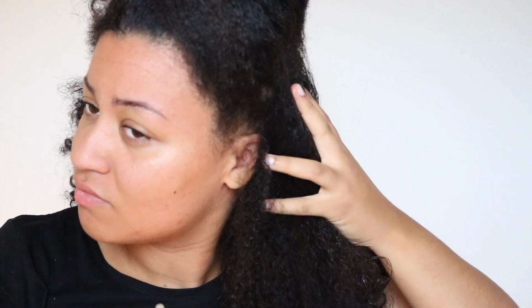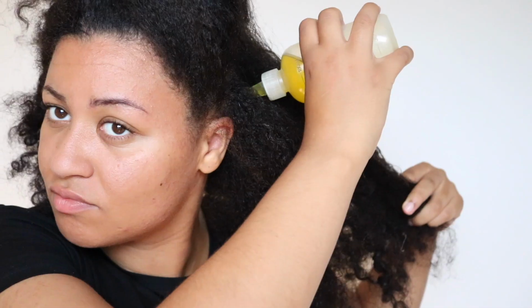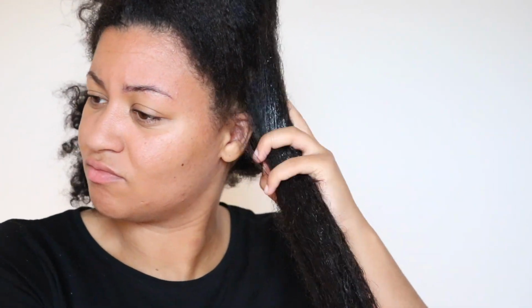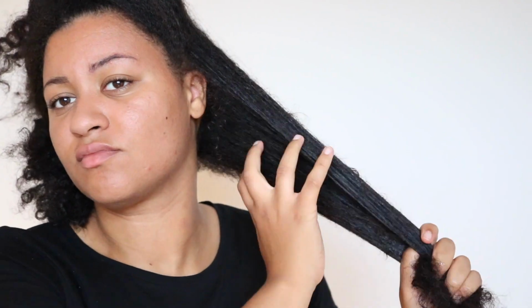My sections are quite big, and then I just spray my hair with some lukewarm water, and then I just apply the oil onto my hair. I begin with my scalp because I have dandruff and I really want my scalp to be moisturized a little bit before I pour the oil over the rest of my hair strands. So I work in steps. When my scalp and ends are covered in the oil, I just begin to distribute the oil blend throughout the whole section. And then I go ahead and detangle my hair with a wide tooth comb, okay?